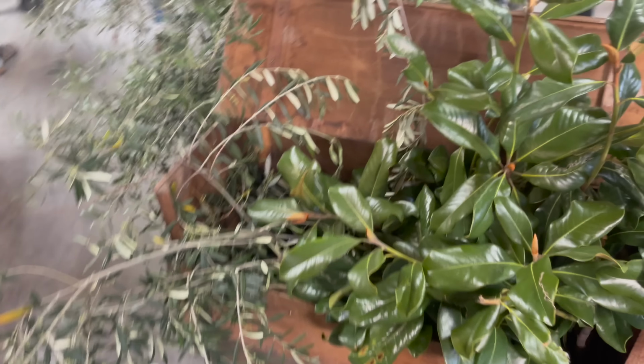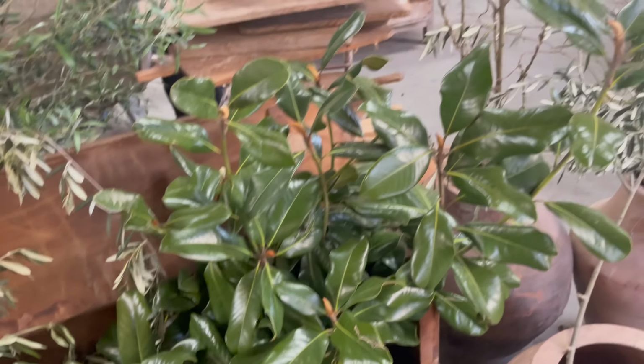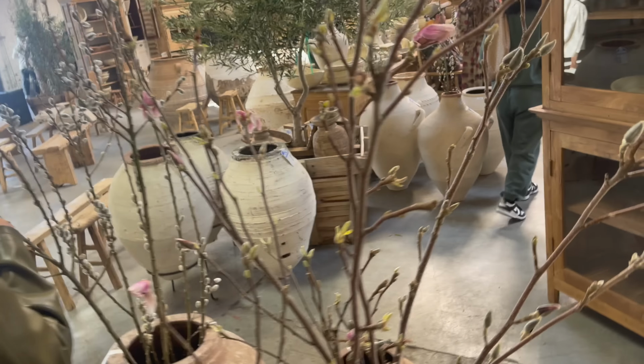Look, what I'm wondering here is, can you take the branches? Do you need to buy a vase to take the branches? Because I bought a big vase last time and those branches would look amazing in it. I'm obsessed with that one.